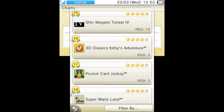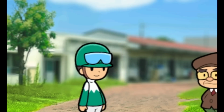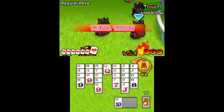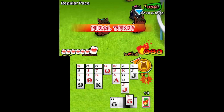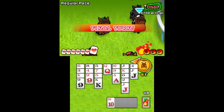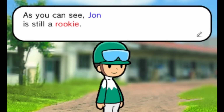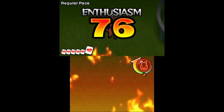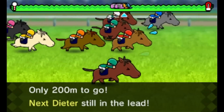Pokemon's all well and good, but I don't think Game Freak's best 3DS game was Pokemon. Their best 3DS game was Pocket Card Jockey. This mixes solitaire with horse racing, which I know sounds normal, and as we all know, it works. Sorting your cards is basically a method of storing energy, which then gets released throughout the race with a little strategy and positioning in addition to your solitaire skill. But this goes way deeper than any solitaire game should go. There's an engaging and funny story, and you can even breed your horses to get the ideal racer. This game has solitaire and sex. You horndogs out there will love it.